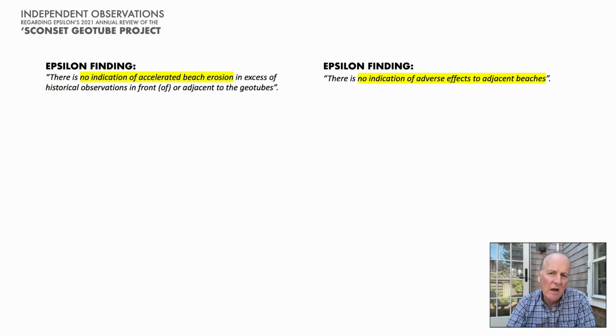In an environment as dynamic as the Sconset coastline, a categorical statement like, quote, no indication of adverse effects sets an extremely high bar, and based on the findings shown here, is overstated. I worry that absolute language like this resembles a PR soundbite or a legal stance, more so than an impartial scientific assessment, and should raise some healthy skepticism among objective observers.